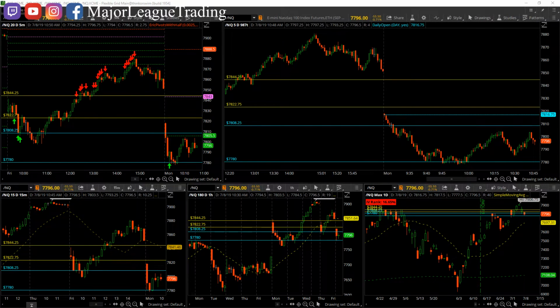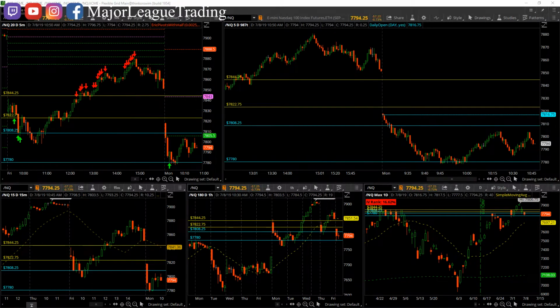Yeah, price action is definitely ugly. There's no question about it. When Nasdaq just rallied back almost to that pivot high, nothing else got anywhere close to that.